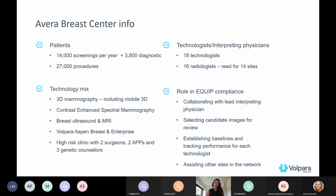And do you do that for your breast center, or are you also involved with the network or the other satellite offices? Both. So I do equip for all of the sites that we read for. I will do our rad tech reviews for our sites. And then plus I'm doing it for our site as well.